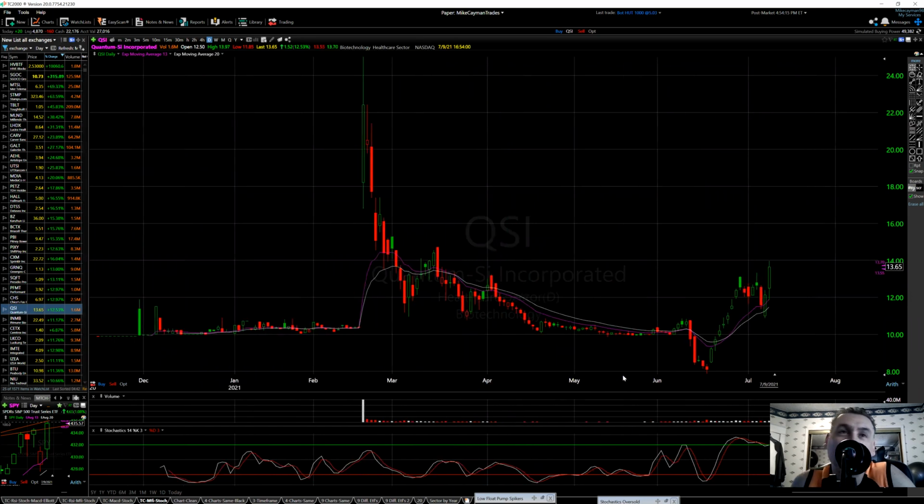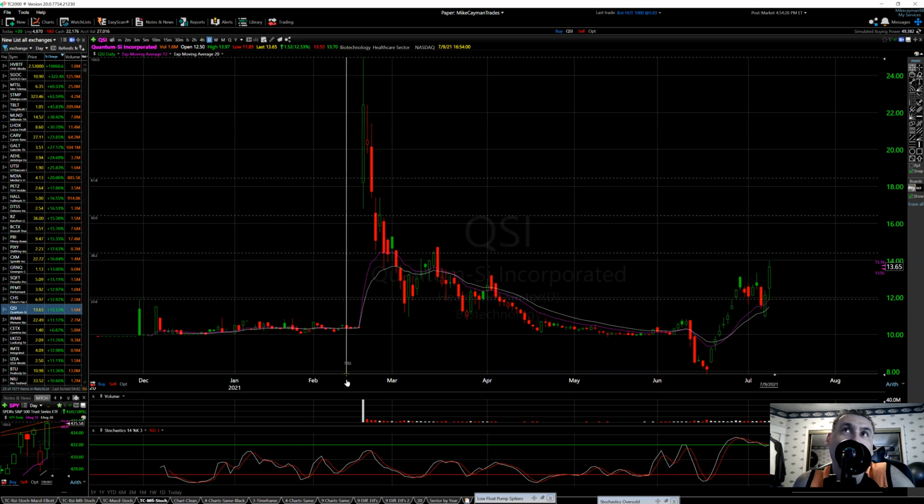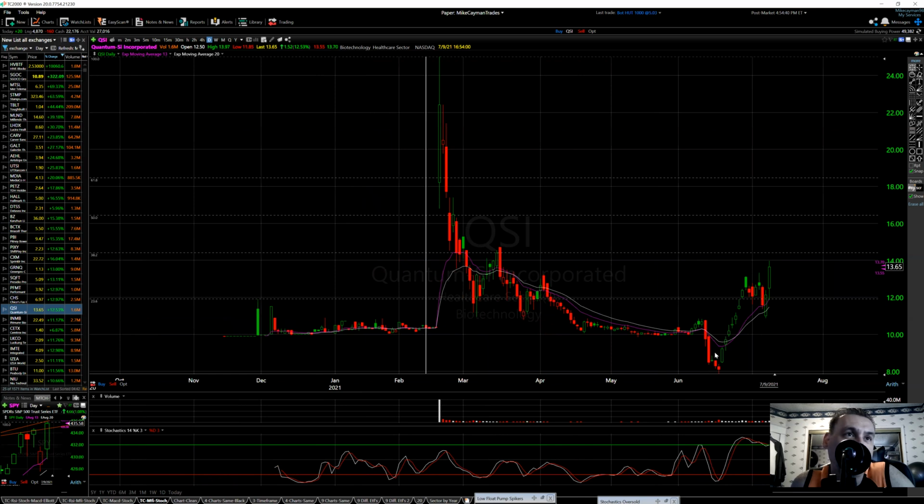This is a weird chart. QSI. This went all the way from 24. You can do a retracement on this. This went all the way to 25 right here, came all the way down. Look at this, to 8. Above 23.6 retracement level, here's 32.8. This is grinding up. Look at this down here. Big move up.